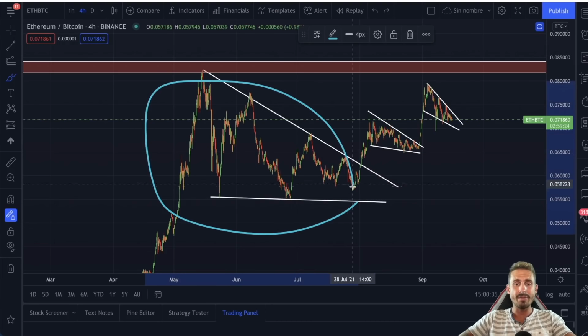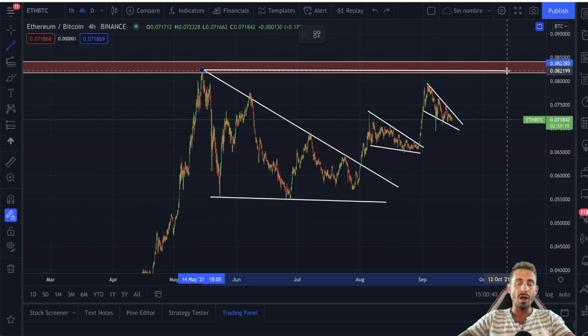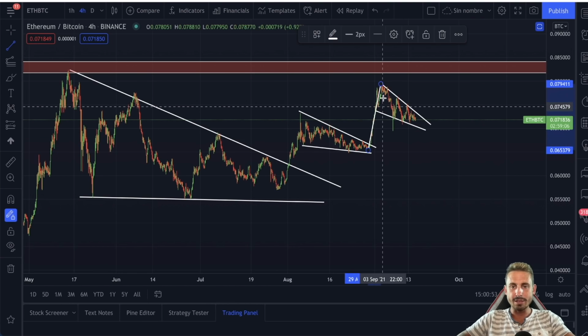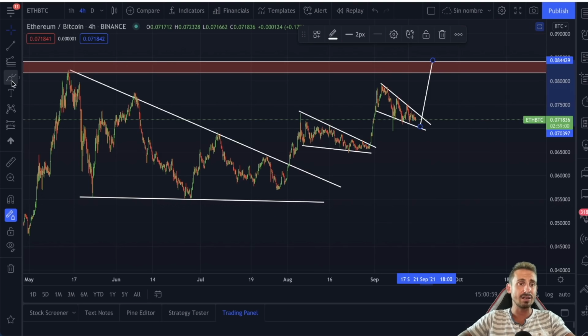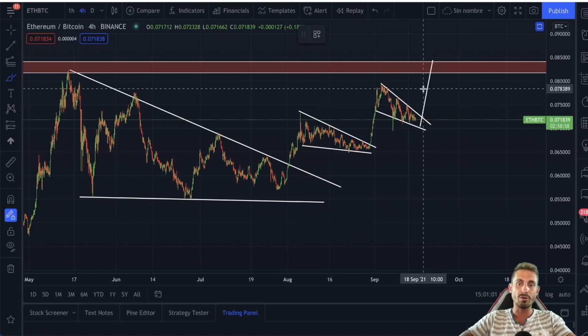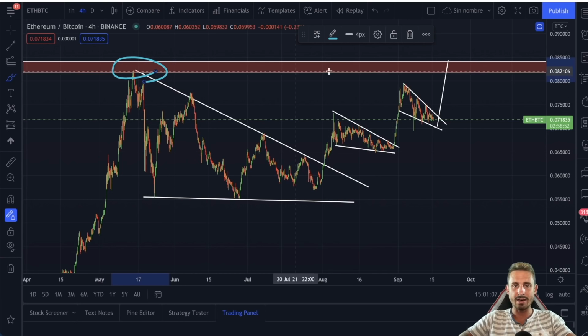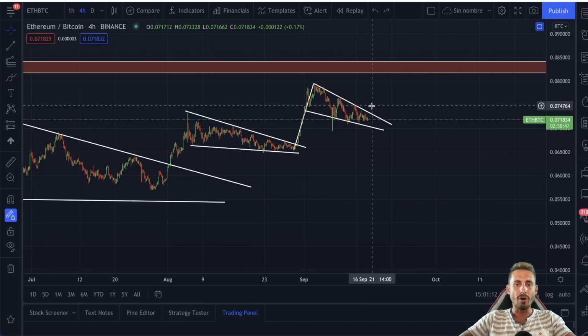Now, remember, we do have this one that still hasn't arrived to the target, which is all the way here to the top of the wedge, at least round about the 0.082 BTC per Ethereum. So we could have that major leg here to the upside. Now, if we do take this as a pole and this being a pennant, from the breakout, we could see those major targets in the next coming days, potentially a week or two, depending on the price action. Now, it is also the target here, the top of the wedge. You can clearly see that we might see a little bit of that volatility if we did have that major breakout here from the resistance zone.